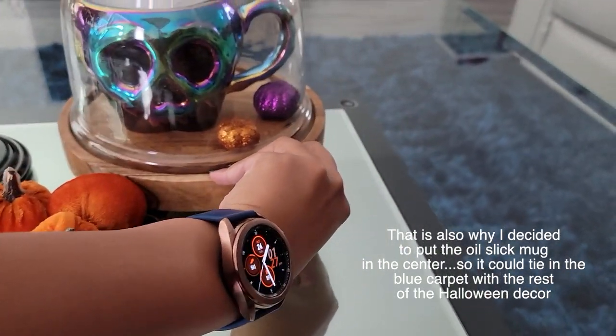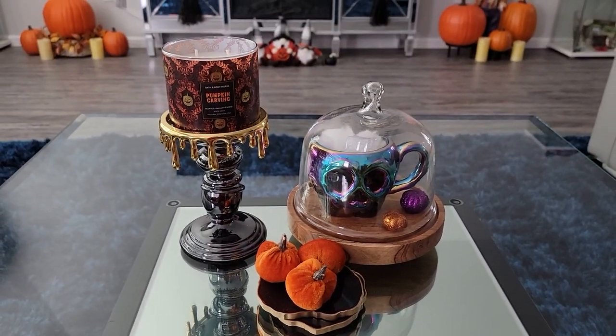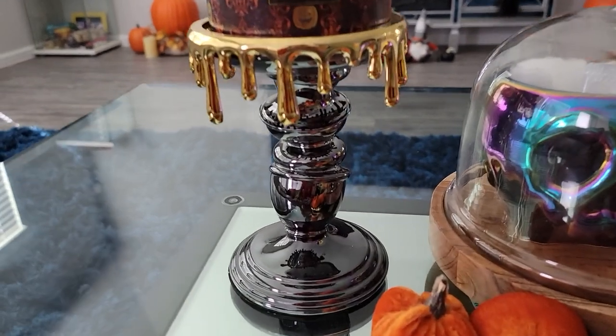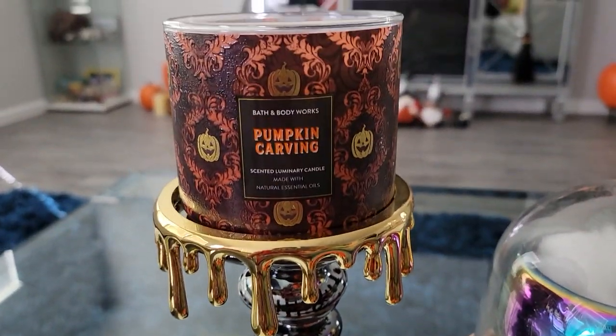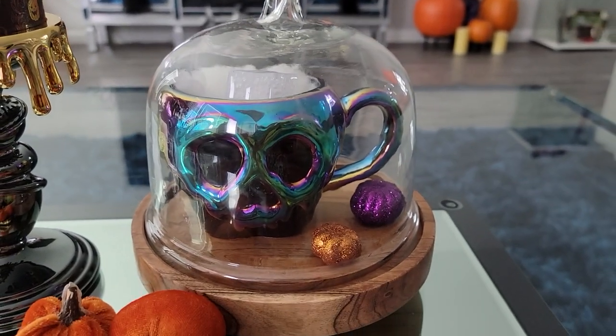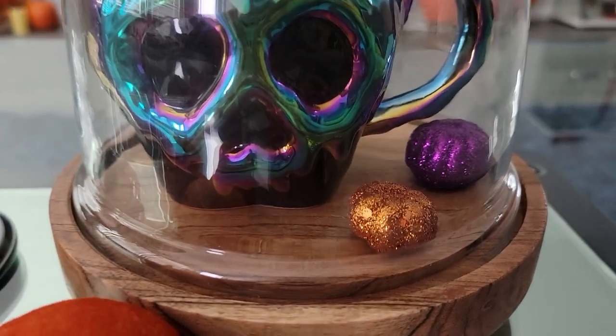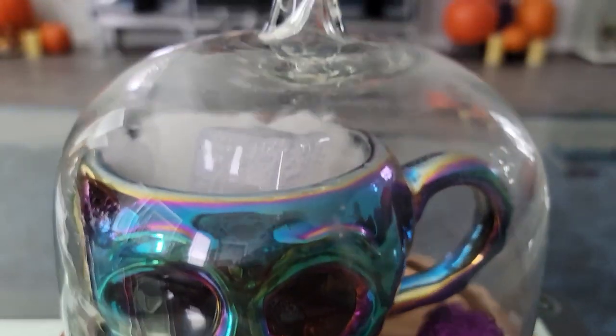And then in the center, on my coffee table, I have my new candle holder. It reminds me very much of Alice in Wonderland with my beautiful pumpkin carving candle. It's the best pumpkin candle ever. And then I have this new little glass dome that I recently hauled.